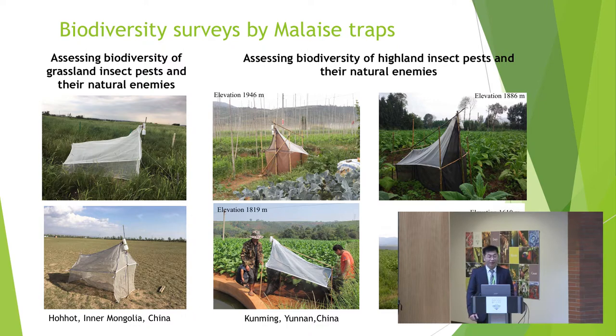At the same time, from this year, we also set up a Malaise trap in Yunnan province, which is located in the southwest of China in the highland region. So I think after surveying these two types of geographical environment, we can compare the differences in biodiversity between these two kinds of geographical environments.